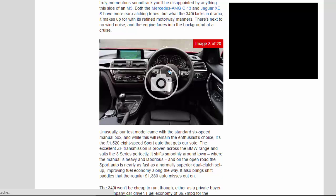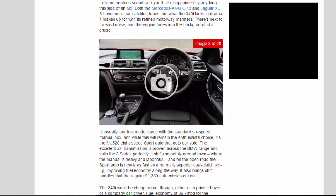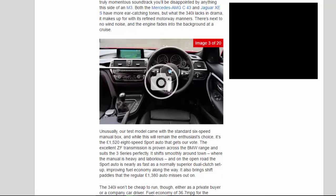The excellent ZF transmission is proven across the BMW range and suits the 3 Series perfectly. It shifts smoothly around town where the manual is heavy and laborious, and on the open road the sport auto is nearly as fast as a normally superior dual-clutch setup, improving fuel economy along the way. It also brings shift paddles that the regular £1,380 auto misses out on.